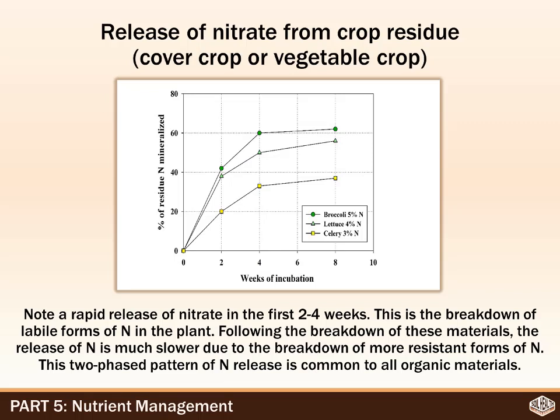This graph, depicting a study done here in California, harkens back to our discussion about labile versus recalcitrant organic matter. What it shows is a release curve for 3 crops, broccoli, lettuce, and celery, of nitrogen contained within them. In all 3 cases, with broccoli releasing the most nitrogen because it contains the most nitrogen, the release rate leveled off after 4 weeks. This is because microbes first go for the easier tissues to break down. As they eat through the juicy stuff, so to speak, that is readily available, they then work at breaking down more resistant forms of carbon, thus releasing additional nitrogen at a slower rate as time progresses.